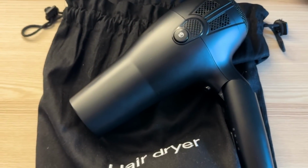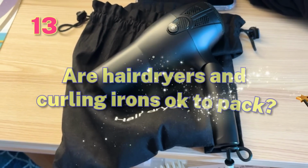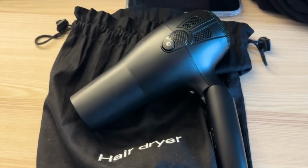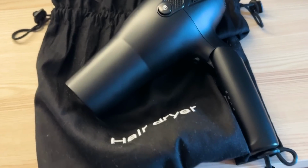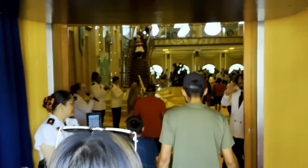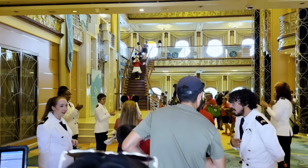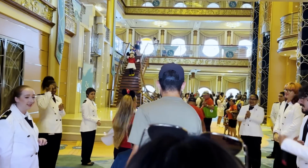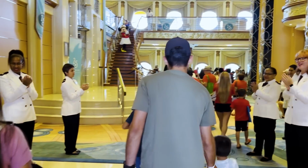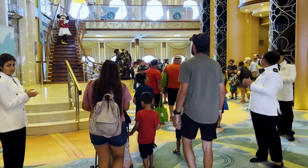So hair dryers and curling irons are totally okay to pack, but there are some important fine print details you need to know. First, every cabin does come with a hair dryer, and while it may not be the best, it does work. Fine for a quick dry, but if you care about your hair, you should probably pack your own. One thing to remember is that the bathroom outlet is only for razors. Yep, ask me how I know. But don't worry, there are a ton of outlets at your vanity desk, so if you have a regular hair dryer, a curling iron, a flat iron, or a hot air brush, you can plug it in right at your vanity, and there's a mirror there for you as well.